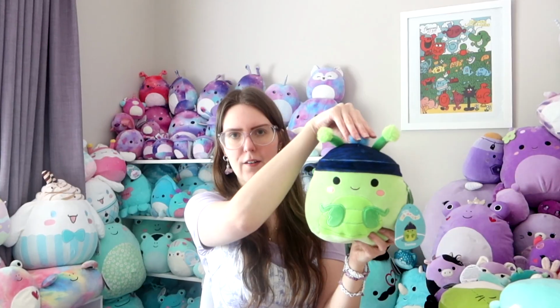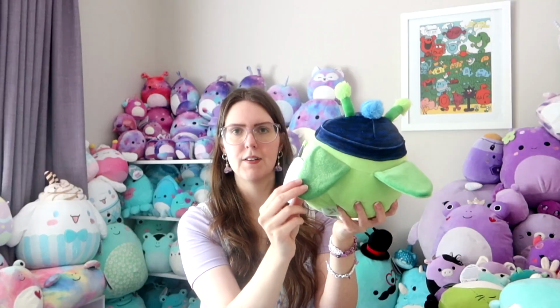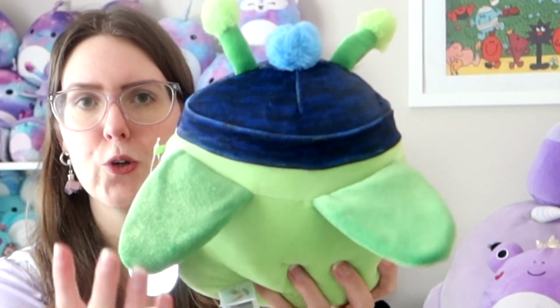It's a little praying mantis wearing a blue beanie. I love that the blue beanie has a pom-pom and then his little antennas have pom-poms. He just looks so snazzy in this beanie. I love his little sparkly wings. They're so cute. When I found this one, I was like, oh my god, who else is in the squad?